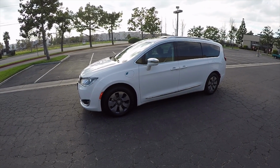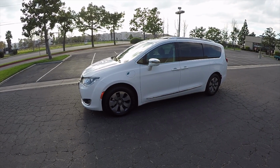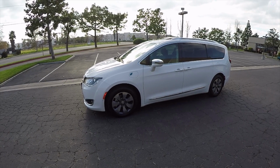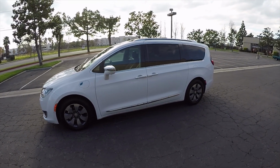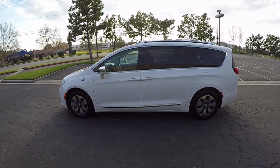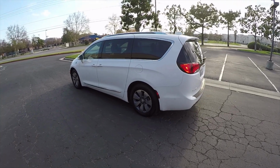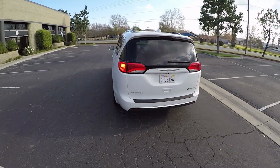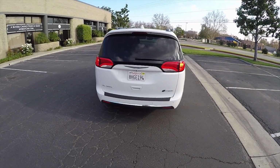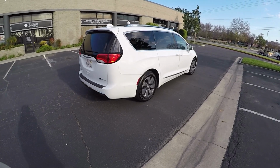It's a plug-in hybrid, so it has incredibly high horsepower. It's very quick. It takes off like a Dodge Charger, 0 to 60 in like 7 or 8 seconds. But it gets 35 or better miles per gallon. 35 mpg with dramatic acceleration, and it holds 7 people inside, plus cargo. That's a tall order, but it can do it.